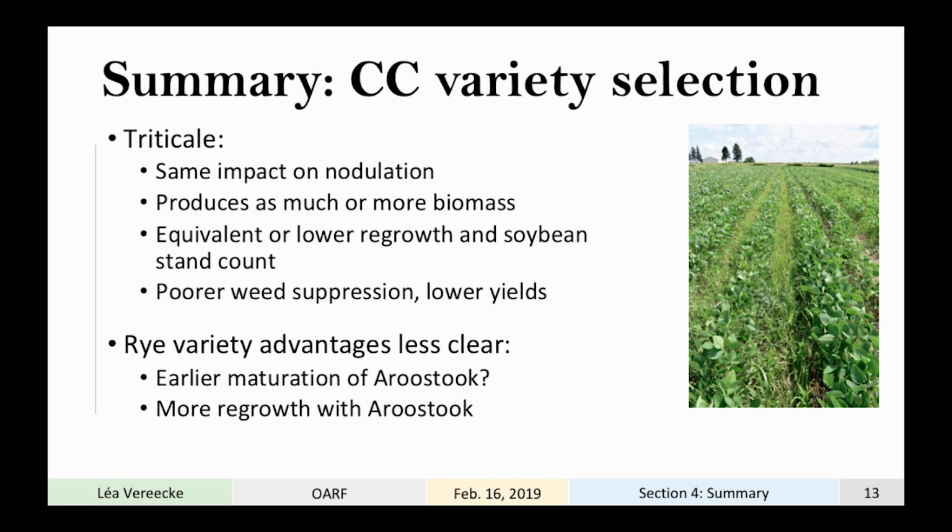Comparing the different rye varieties, the advantages are less clear. Rustic matures a little earlier than Spooner, which can be beneficial if you want to plant your soybeans earlier. But you also have more regrowth with Rustic compared to Spooner.